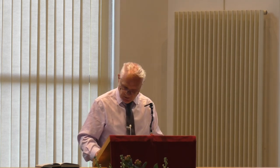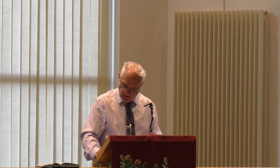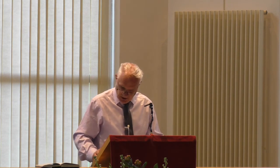This was another piece of furniture in the temple. Well, in Scripture, incense has close associations with prayer. Psalm 141, verse 2, let my prayer be set before you as incense. Revelation 8, 4, the smoke of the incense with the prayers of the saints. And our Lord also confirmed this connection when he called the temple a house of prayer. My house shall be called a house of prayer.